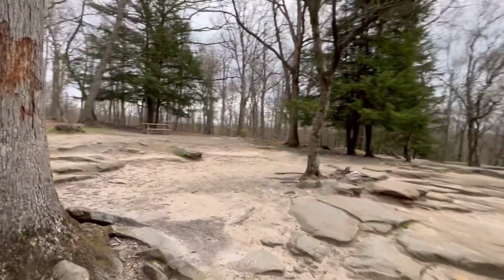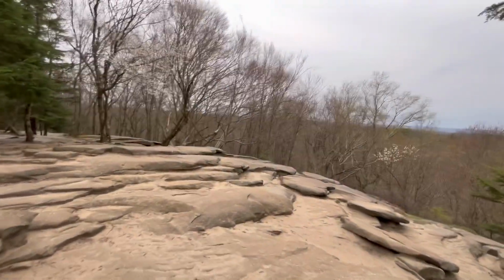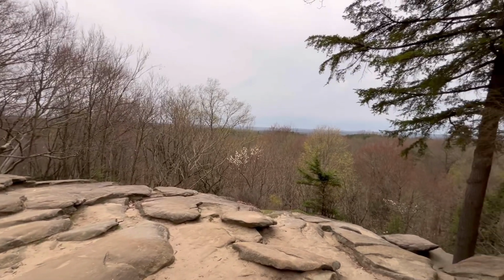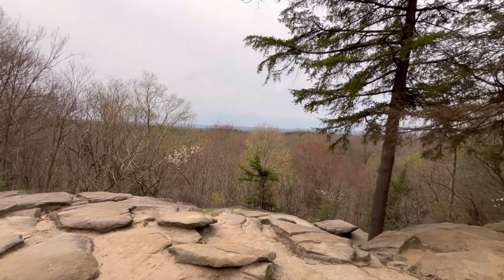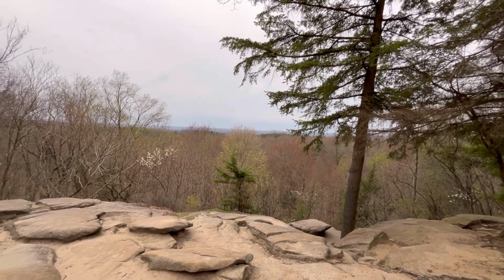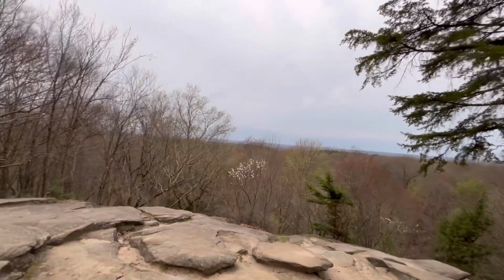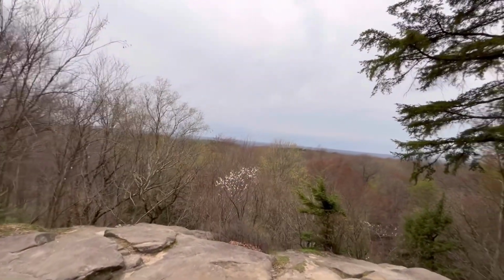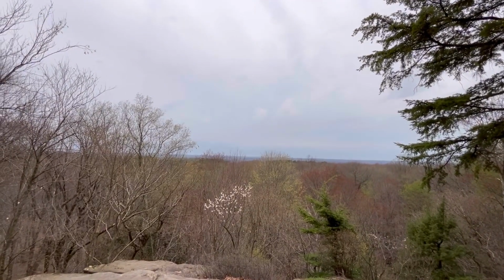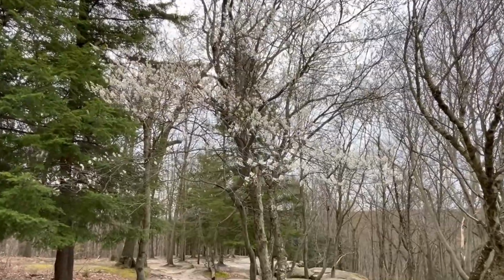A couple other picnic tables over here, but this is really nice. Wow, you do get a pretty good view from up here. I spent part of my day driving through Ohio yesterday to get to this, and I didn't see any hills, so this is probably going to be one of the nicest views you're going to get in Ohio. Yeah, but this is pretty nice, and I bet in the fall when the leaves are changing, this is going to be beautiful. Even the flowers are starting to bloom on the trees.